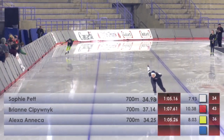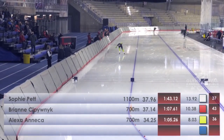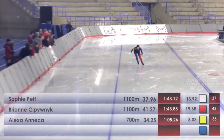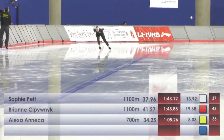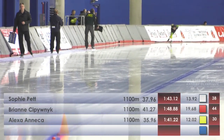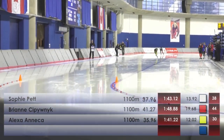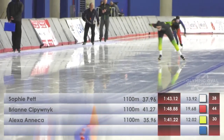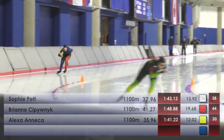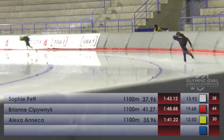Sophie Pett, Sipowink. Looks like the matches have all been burned a little early, but here comes Pett, 37.96 lap time. Sipowink comes through her lap time, 41.27. Aneka is not far behind to get the bell lap on her own. Aneka looking strong with 400 meters to go, 35.96. She's leading Sophie Pett in this quad. Alexa Aneka on pace right now for a sub 2:20 time. Now she has the little rabbit, so to speak, to chase down in Brianne Sipowink. Aneka, something to chase after, try to close down before the finish line.